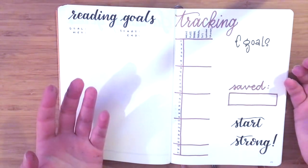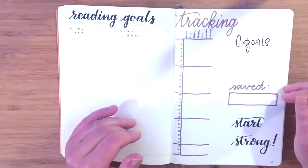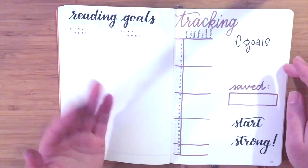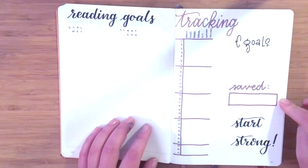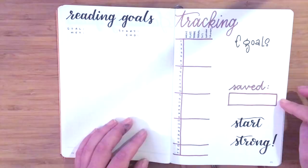Money goals, as always, I will fill this out probably after I get back from the US, because then it'll be the new year, and I'll have seen exactly how December went. This will also be filled in at the end of January, how much money I actually was able to save that month.